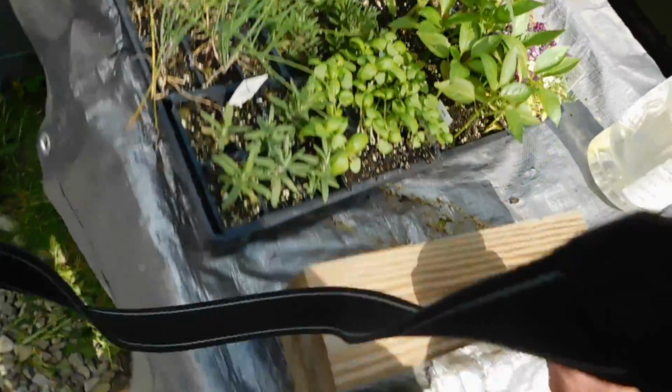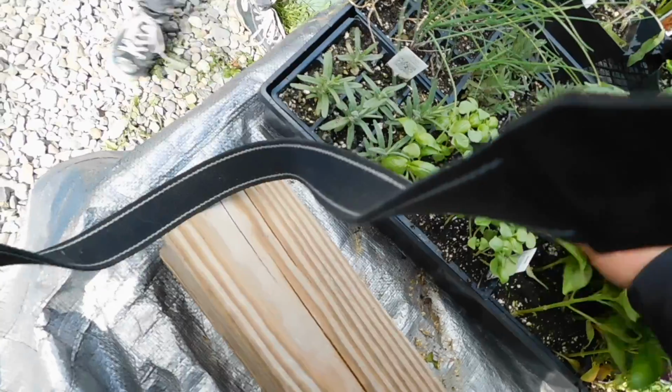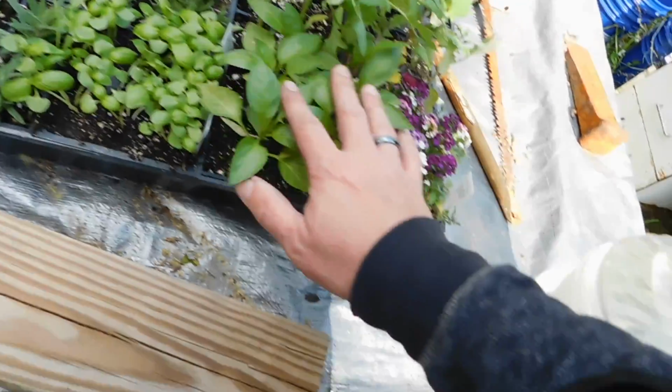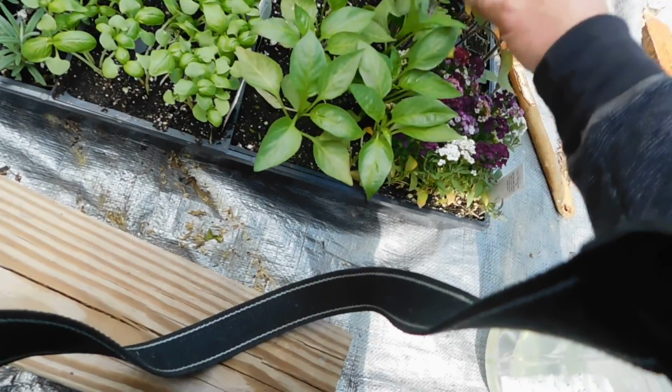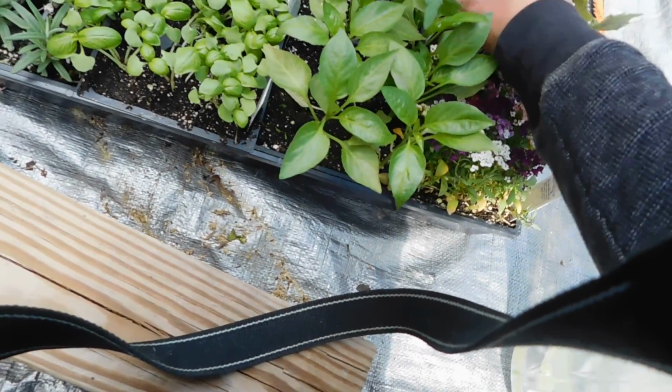And then over here we have, these are bell peppers. Lady bell peppers. Lady bell peppers, that's correct, Heather. Hey! Hey, how you doing, Tom? Oh, another day. I hear you.